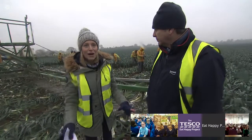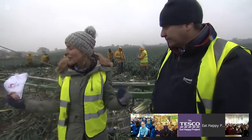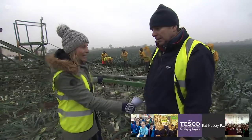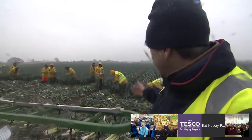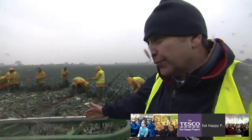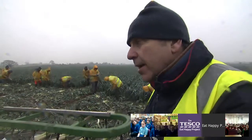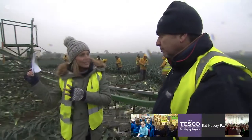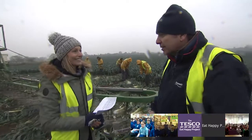So great work. Time to learn a little bit more about this machine now, because you can hear it's quite noisy behind us. Lots of people working on it. So what is this, Charlie? This is basically the means by which we get the leeks from a growing crop in the field, get the bits cut off, get them cut down to size, get them washed, and then get them ready for you and I to eat. Wow, so effectively, this machine is like a big leek factory moving up and down the field, isn't it? You've got it in one, that's exactly what it is.